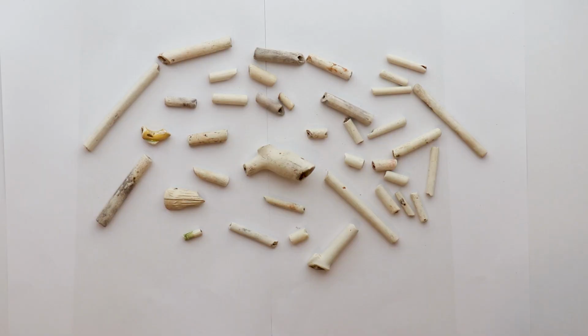And here we have our massive, for us massive, haul, as before we attended this beach we only had 3 small bits of pipe stem. We now have 10 times as many bits of pipe stem. Yeah, really happy with our finds on the old pipe stem front.